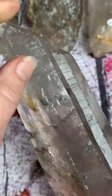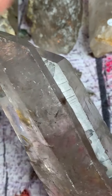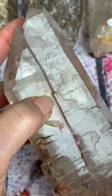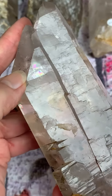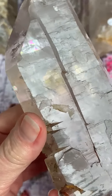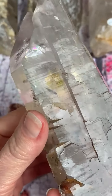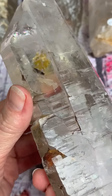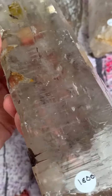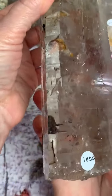This one is natural. Look at the Lemurian lines all up the back of this one. And there's your golden healer. And so look at the rainbow. I think that's golden healer. If that's not iron, it's limonite. But limonite is iron-based, so I'm still going to go with golden healer. I see it a lot. This side is completely natural. Look at beautiful lines. She is 1800 even.